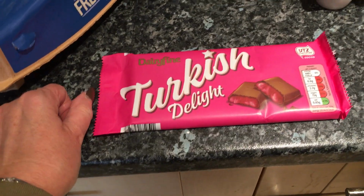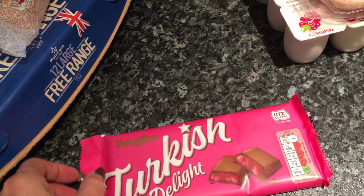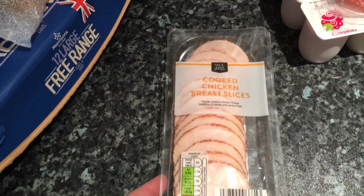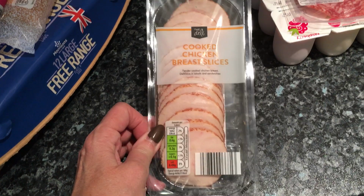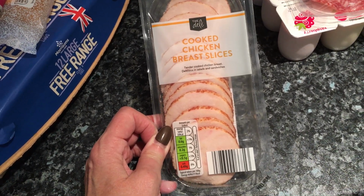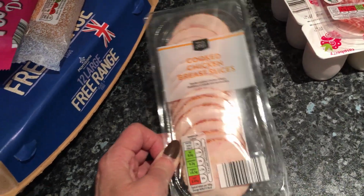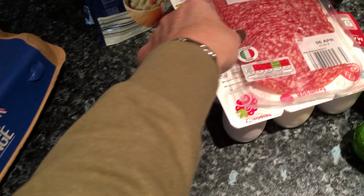I got a bar of Turkish Delight, which I treat myself to every time I go. That is gluten-free, and that is so Moreish. That just really melts in your mouth. Really worth trying. I got, never had before, but I saw it on someone's YouTube channel, cooked chicken breast slices. That looks really quite nice just to have on a picky plate with some gherkins, tomatoes and things like that. So definitely going to try that.